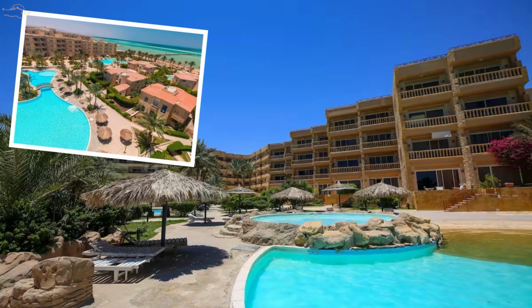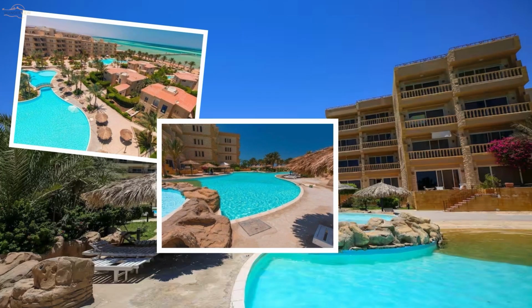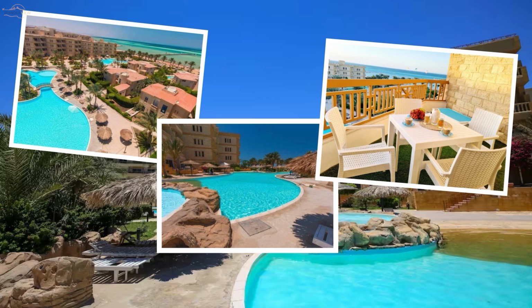Some units offer beautiful views of the sea or swimming pools, and many have balconies or terraces. This makes Palma Resort a popular choice not only for tourists, but also for long-term residents and digital nomads.